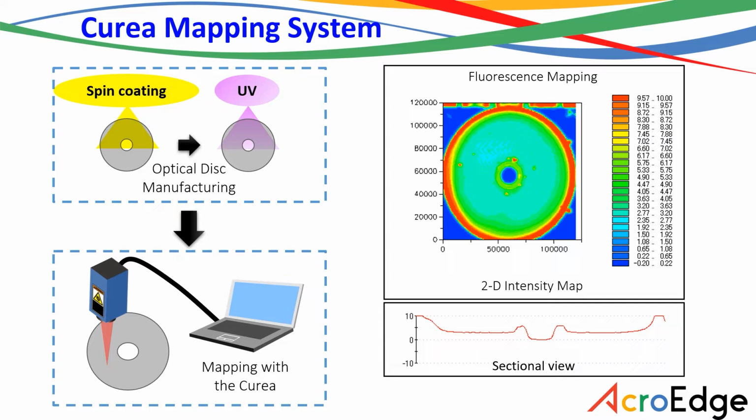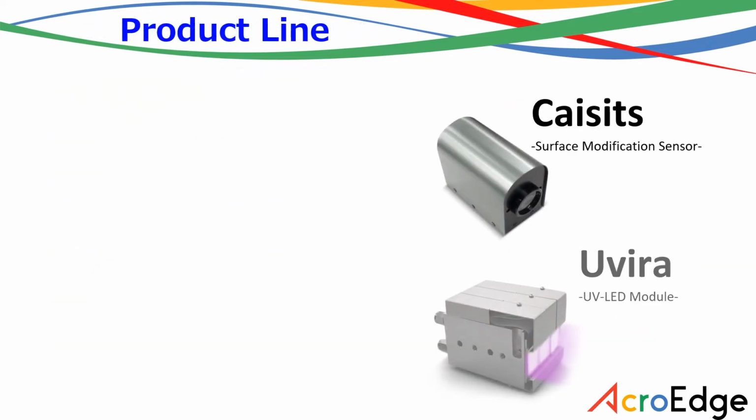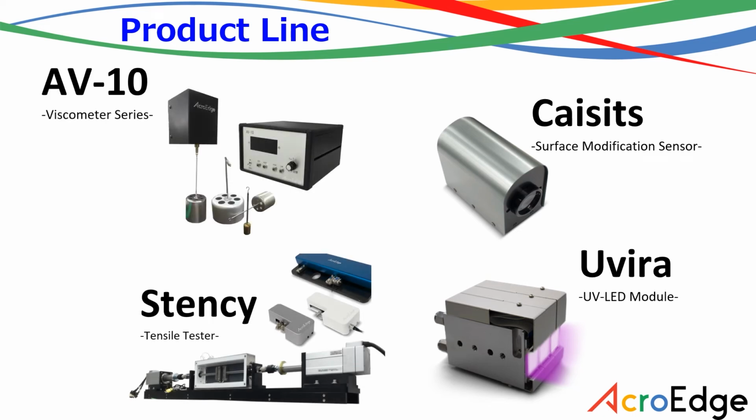The applications of our technology are everywhere, and there is always continuous research to develop better models and client-specific device customization. This aside, we have a good catalog of analytical instruments and devices. Some are shown here. For example, AV10, a viscometer.